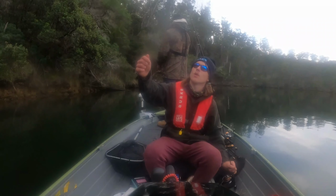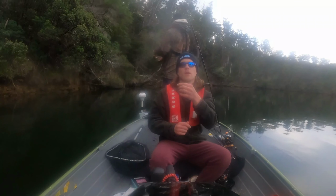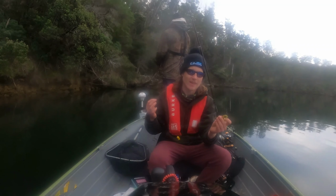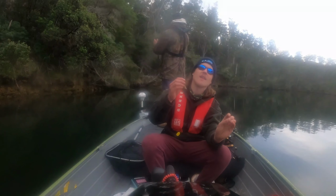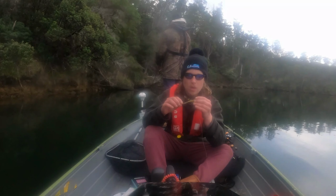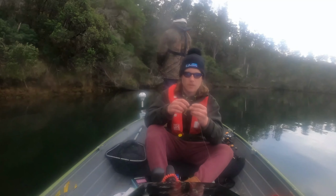Then I've got just a simple double uni knot to my leader, which is 4-pound Jinkai. Ooh, Jinkai leader, that is the good stuff right there. Yet again, available at AllGoods Launceston in 8 and 12 pounds, so for your bigger lure needs as well. I'm just using straight 4, and it's just working wonders.